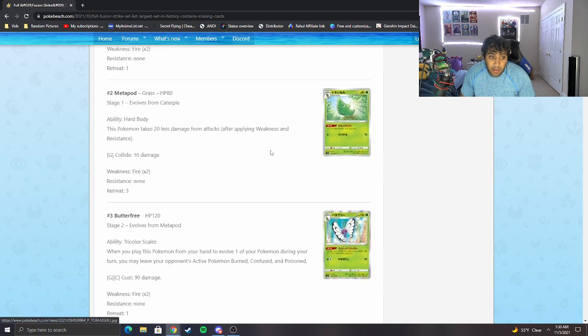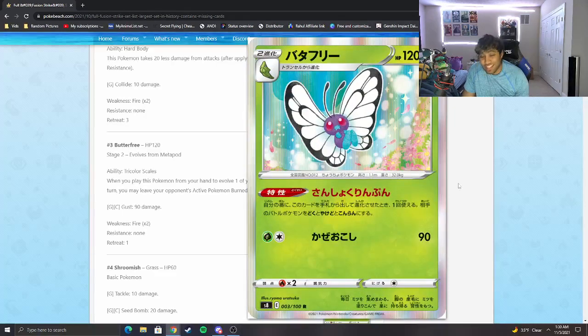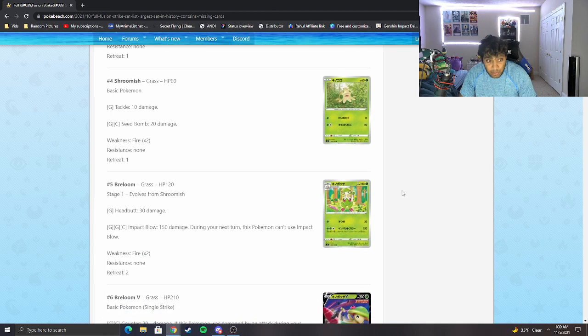There's a Caterpie, a Metapod, and a Butterfree. I think the Butterfree has a very interesting ability with Tricolor Scales. When you play this Pokemon from your hand to evolve one of your Pokemon during your turn, you may leave your opponent's Active Pokemon burned, confused, and poisoned. Now, these are really cool abilities. Unfortunately, Rare Candy is not very strong right now, and playing a Stage 2 Pokemon has to warrant that it kind of wins you the game. So Salazzle Butterfree is a really cool combo you could pull off as a fun deck, but without new Rare Candy rules, it's just hard to pull off the combo consistently like you would be able to do with Salazzle, Weepinbell, and using Scoop Up Net. So this is just a combo that I don't think can reasonably see play.